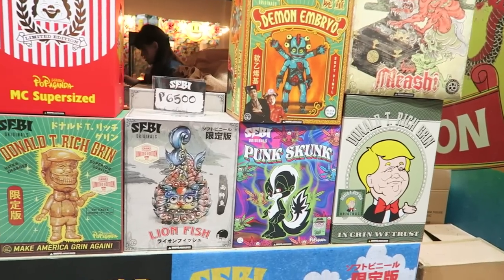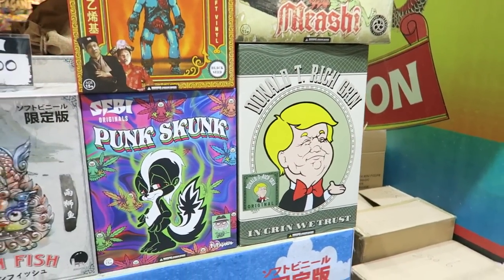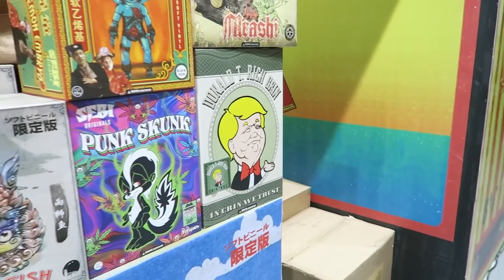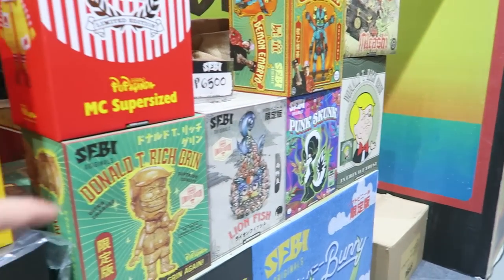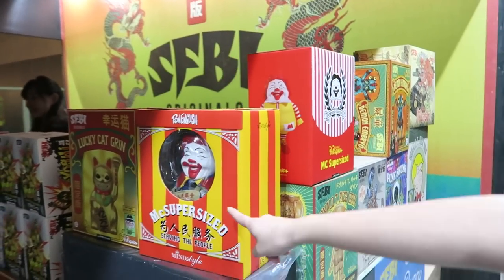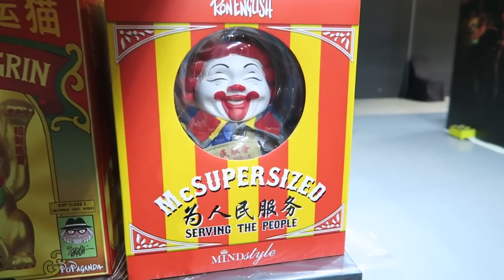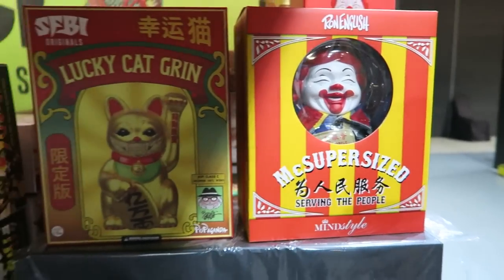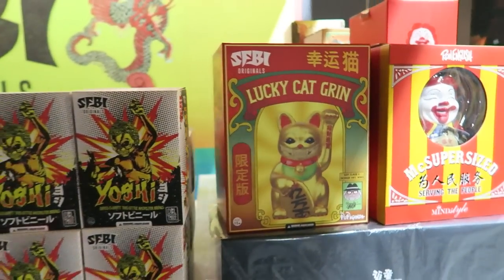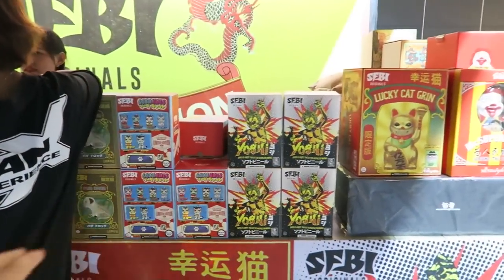Next up. And on the main counter, look at that. Donald T. Rich Green. I wonder who that's based on. They've got lots of limited edition pops here. We've got a Propaganda Max Super Size here as well. I think this is more of the Chinese version. Yeah, it's just serving the people. Lucky Cat Green. And I think that's where they mainly just sell most of the other stuff.